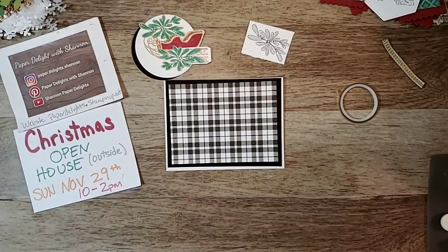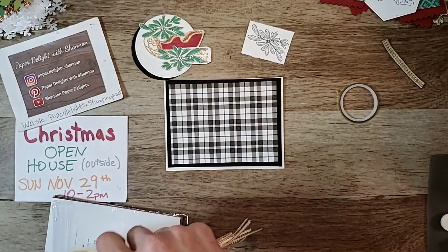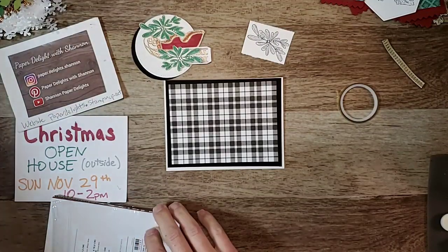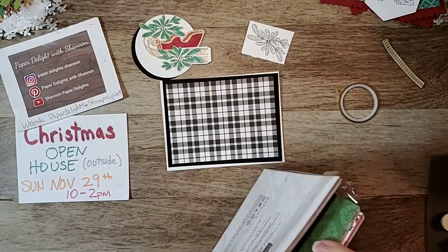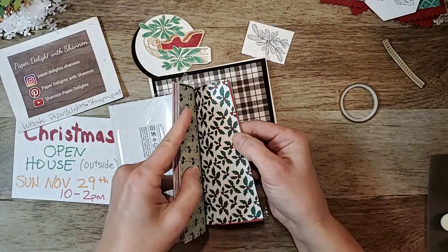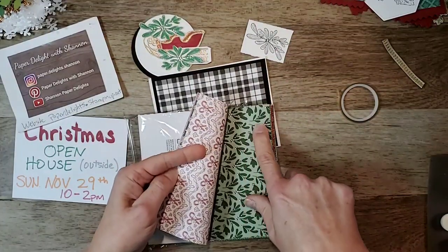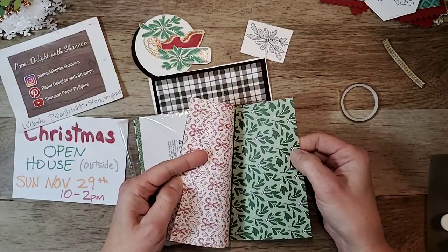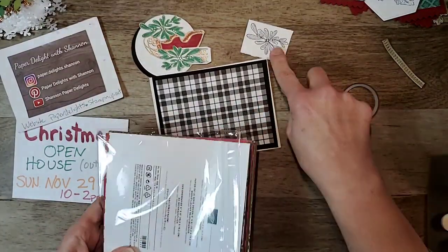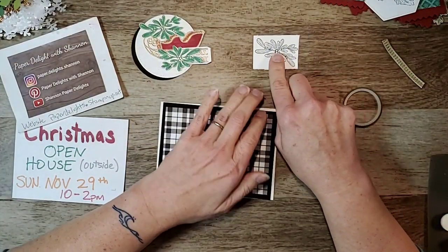And to be honest, I've never noticed white holly berries, and I've only ever really seen red holly berries. But when I looked at this paper here, there's the holly berries, but I think this is a different kind of seasonal holiday berry, but they're white. So I stamped it and I was like, okay, well, how can I really sort of make this pop?